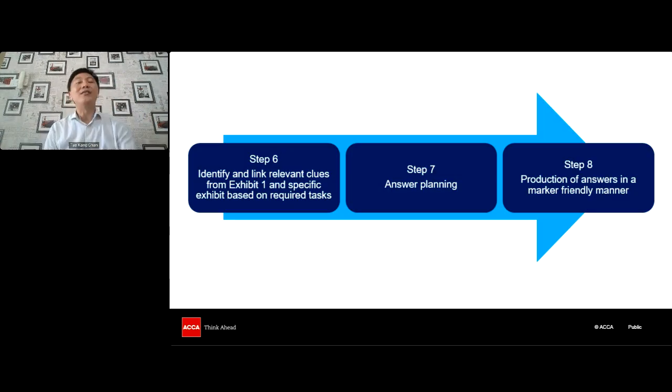And let's not forget about the rest of the steps to complete the whole of the answering of the questions. Once you have done all the copy and paste job, next step, number 6, is for you to read through the rest of the detail in Exhibit 1 together with the specific exhibit, combining the clues and thinking about how exactly these clues could be used to respond and address the requirement. Once you have picked up, I think this sentence, I think this word is going to be used to form an answer, your step 7 is to generate a concrete idea. What exactly do I want to talk about? What exactly do I want to narrate about this point?